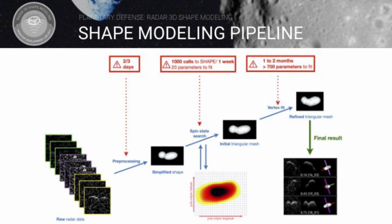Basically we have to start with simple models and then work our way up. So we often start with something simple like an ellipsoid, or a pair of ellipsoids in this case, and gradually refine the shape, figure it out in more detail. One important part of modeling is finding the spin state of the asteroid, in particular the pole direction, as we call it. Which direction on the sky does the asteroid's north pole, its rotation axis, point to?